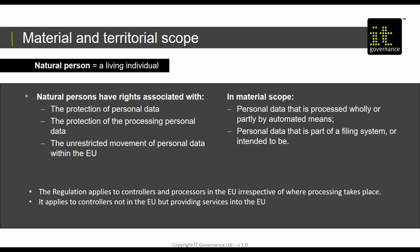The material scope is also substantial. It applies to any data that's going to be processed by automated means, partly or wholly, and it applies to any data that is going to be put into a filing system or is intended to be put into a filing system. So a pile of visiting cards in the bottom of a drawer in a jumble is not a filing system, so they probably don't have to comply with GDPR in respect of those cards. But the moment you put them into a Rolodex or upload the data into a CRM system, that's the point at which you're putting personal data into a structured filing system, and you're within the scope of GDPR from a compliance perspective.